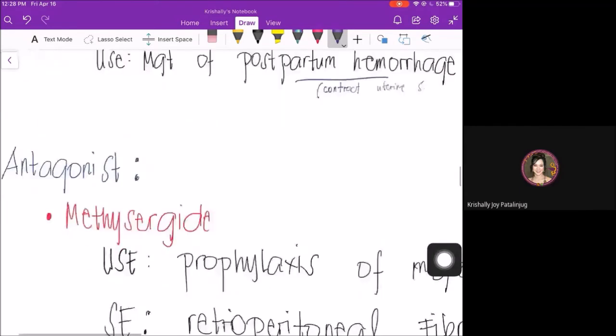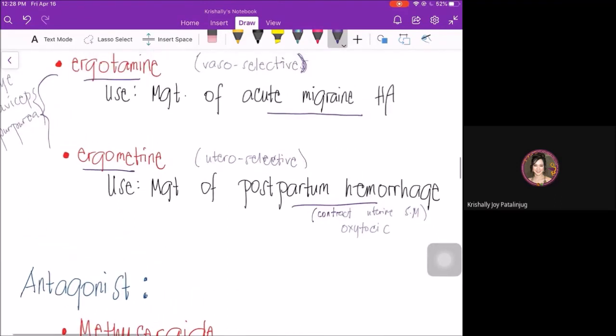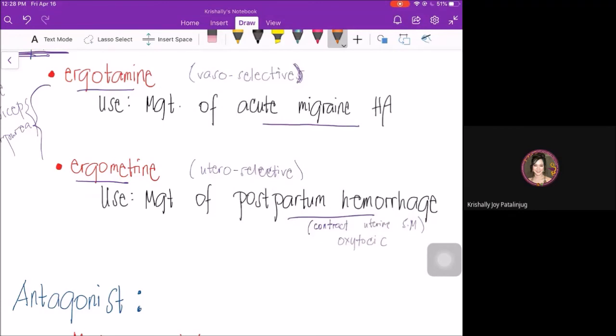Or oxytocic, meron siyang oxytocic effect. That is the medical term for contraction of uterine smooth muscles. But this is not the first line. Ergometrine is not the first line for the management of postpartum hemorrhage.